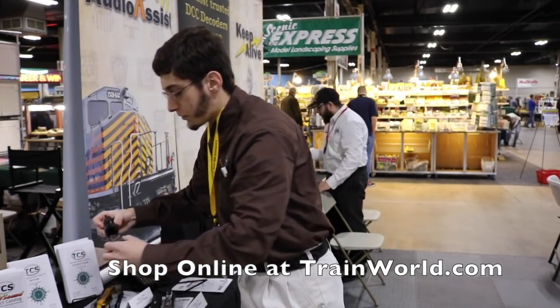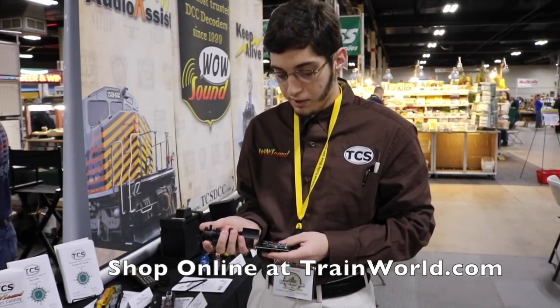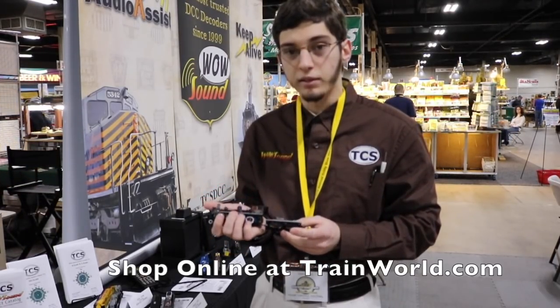And here we have the Baldwin 10-wheeler, which also features a new motherboard from TCS. The central cutout here is used for the speaker, which then shoots out of the bottom of the tender here.